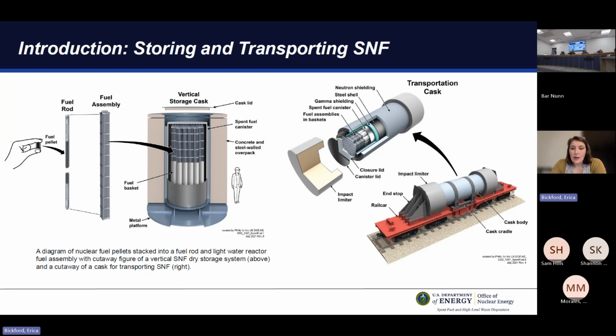There are impact limiters that go on either end that provide cushion for the cask in the event of an accident. And then in this case, this is loaded on top of a rail car. And there's some equipment attaching it to the rail car. There's a cradle in the middle that holds the cask onto the rail car. This model has end stops at either end to hold the cask in place. There are different designs that are used for different types of casks. Some of them have other attachment mechanisms, but this just shows one example of a common design.